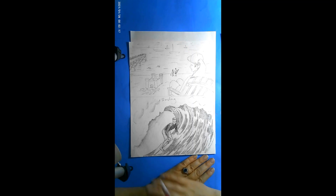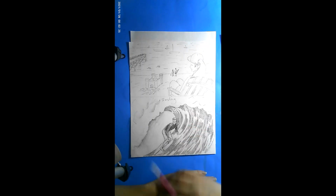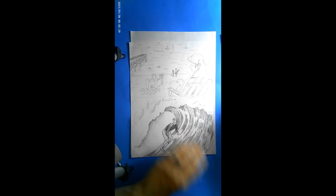A lot of people like going to the beach, right? So I have two scenes for the beach area. One relaxing at the beach, one surfing. And if you're thinking, do I have to do all this shading? My answer is yes. Okay, so let's get started.